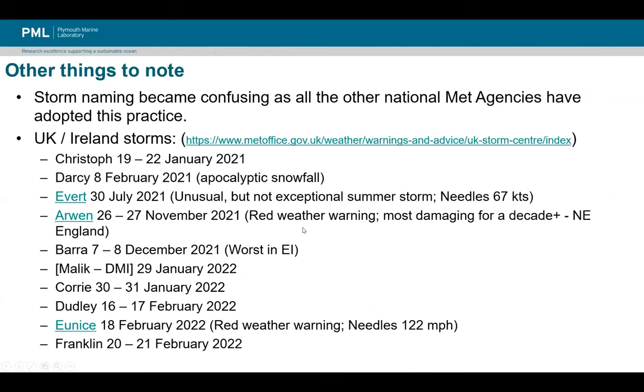So I'll take you through the named storms of 2021 and into early 2022, because it actually starts getting a bit more interesting in 2022. So these are the named storms by the UK and Ireland Met Office. The UK and Ireland Met Office started naming storms, I think, in about 2015. But then all the other Met agencies in Europe decided that this was a really good idea. And then that really made things very confusing in terms of following storm naming.